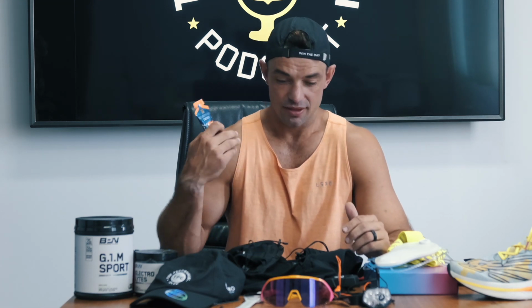So yeah, the momentum of getting towards, not the finish line, but towards the goal of getting to that start line on Bondi Beach is becoming real. And this is the kit I'm running with.